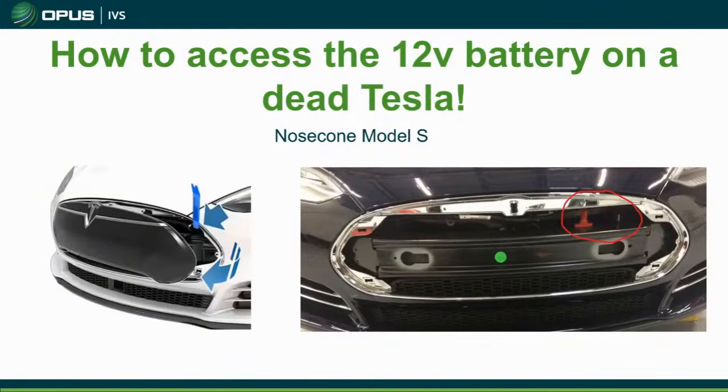Now remember, I said that black oval comes off, and you're just going to use a plastic trim tool remover and pop that little oval off. Once you take that oval off, there are 2 little posts over to the side that you're going to put power to. Now, while you can use another vehicle to give power to the car, it's not recommended.